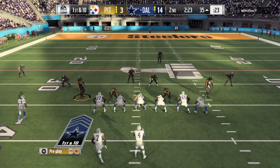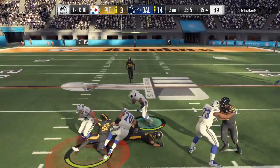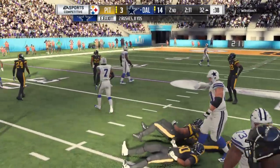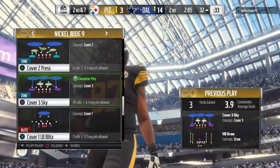So maybe they want to go to a zone blitz scheme, get a little bit more pressure. Remember when Carolina did that against Denver? They lost the game ultimately. They dropped the defensive end out, and he ended up with an interception in that game in Super Bowl 50. Maybe some sort of scheme like that to try and get more pressure at the passer. 3 yards on the pickup there, and it'll be second down.